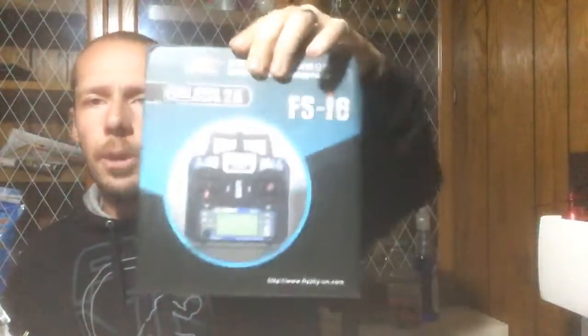And alright, let's have a look at the instructions. I don't know that I'm going to put this together on camera. I didn't anticipate putting this together on camera. We were kind of just doing an unboxing. No battery, no transmitter. That blows. I have a transmitter. Transmitter came with it.